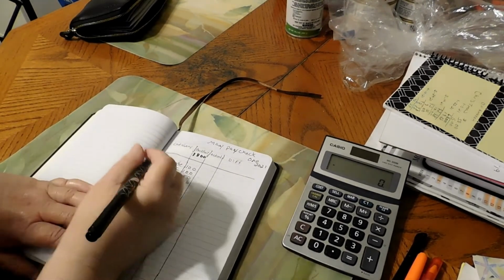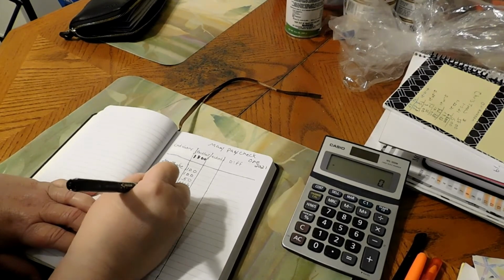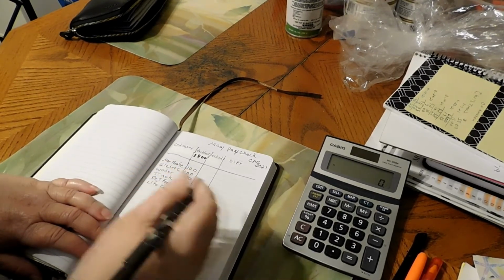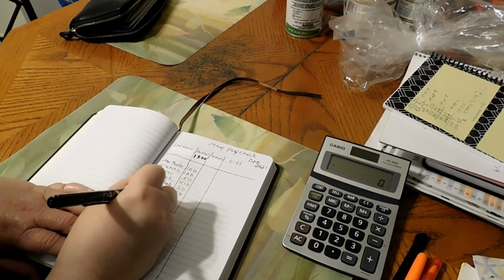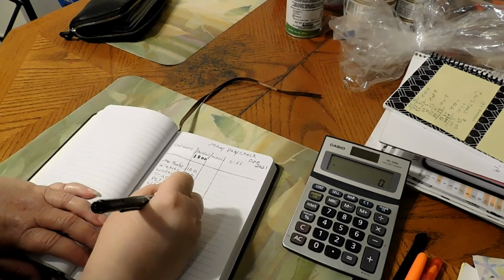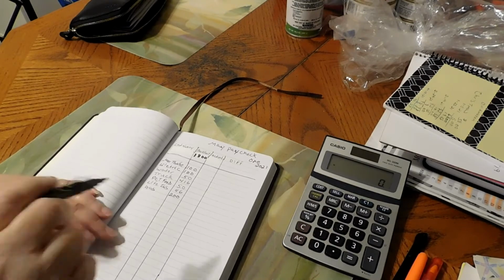Alrighty, life insurance. This is for mine and my husband's life insurance together. That is $46. Gas for my husband's truck, that is going to be $200. He had $50 left over from last month, was it 15? Yes, it was 50. It should be 250.